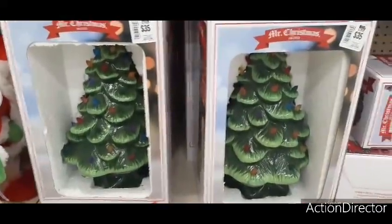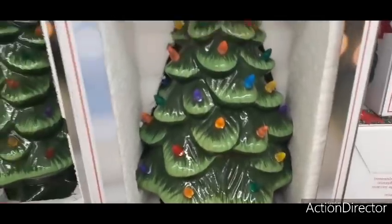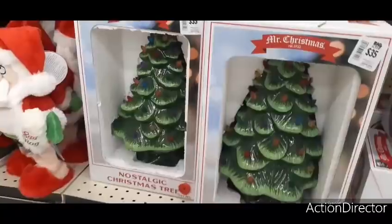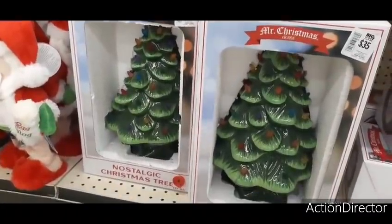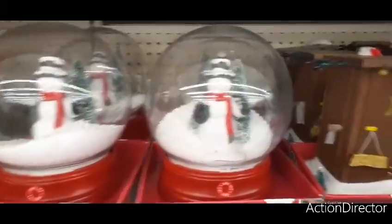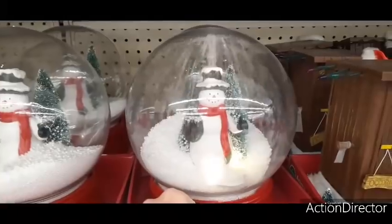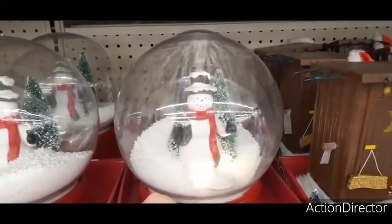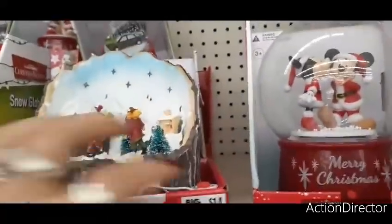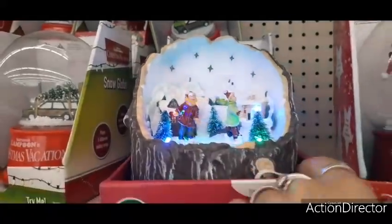And they're also selling the trees here for $35. And of course, they do light up. And they just have the green ones. I think these are bigger than the ones at Hobby Lobby. I'm not sure. Here you have the snow globe with Frosty the Snowman for $20. And there's all the snow. And here we have the skating village. That's really cool as well.